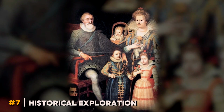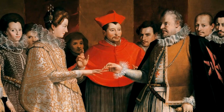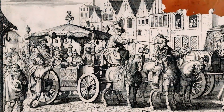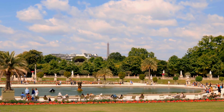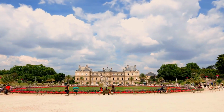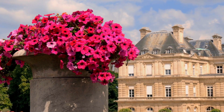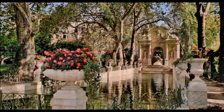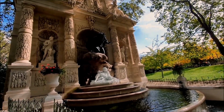Number 7. Historical exploration. In 1612, Marie de Medici, widow of King Henry IV, ordered the creation of the Jardin du Luxembourg. Over the years, the gardens changed a lot, reflecting different styles and times. They've seen a lot, like the French Revolution. The statues and fountains there tell stories from the past. The Medici Fountain reminds us of its royal beginnings.